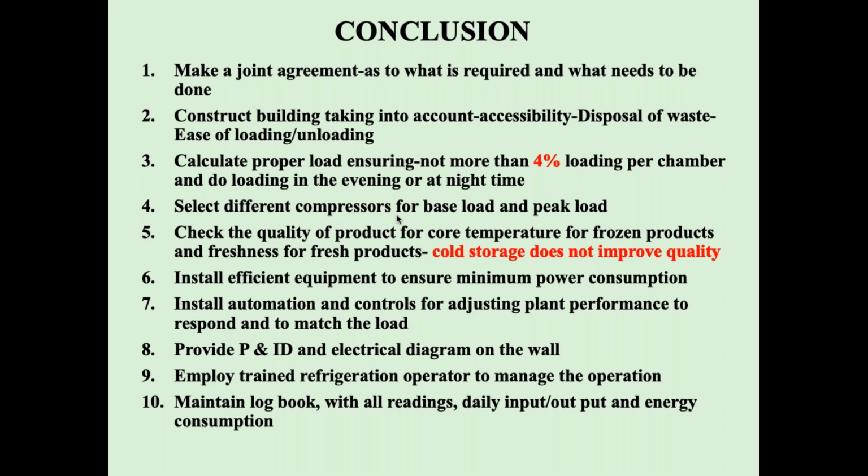And then people will complain that the temperature is not being maintained during the loading period or during the initial stages, and it takes a longer time to achieve the temperature. So 4% loading is a yardstick, and please kindly follow this. Your cold storage will not have a problem.